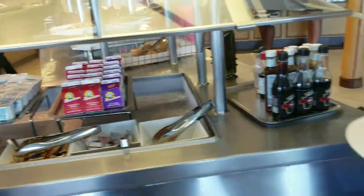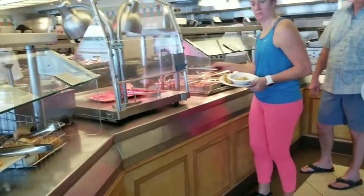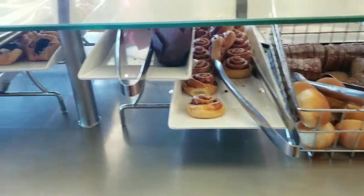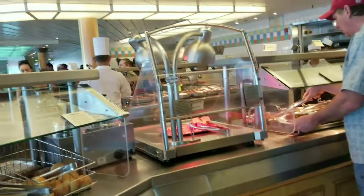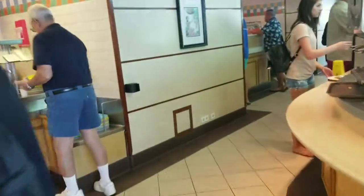And then they have some yogurt. You want some yogurt? I think the same stuff is on this side. So if you guys want to come on this side, you can come. The pastries are a little different, but overall it's a small kitchen area. So as you can see, it's just this area and that area over there. Let me see what's over here really quick. I'm trying to show you guys everything.